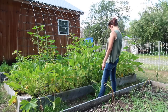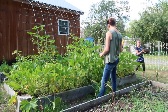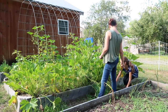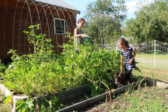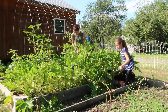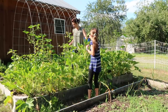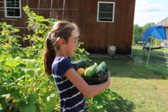Wait. No, summer squash isn't supposed to be that color. Look at that pumpkin. Whoa! Why is it not turning orange? It's so beautiful. Oh, did you find one? Yeah. Well, how did you get in? Got a big armload right there.